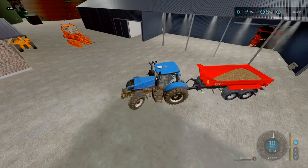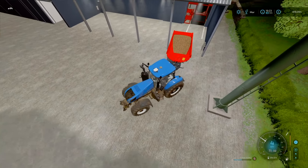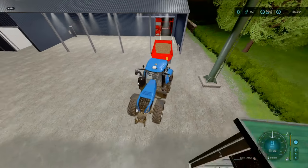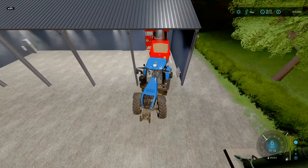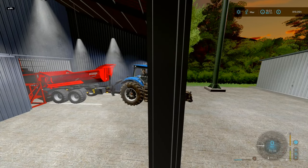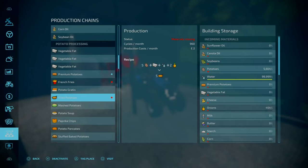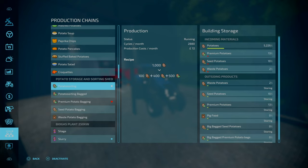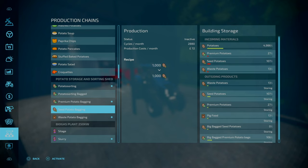There's a bit. I didn't expect to look at this production right now, but obviously, we know cream potatoes are the best. Okay, there's nothing that's popping up there. Perhaps it's just not properly aligned. There we go. We're loading our potatoes in. So if we go into that production, we want premium potatoes bagged. So yeah, that's that. We'll have that underway as well. Because the pig food we can sell. But also, we get premium potatoes regardless, so I think that's what we want.